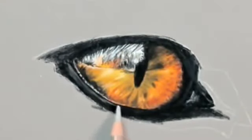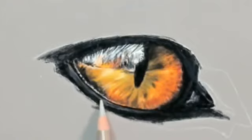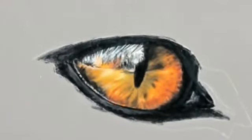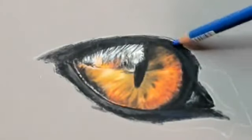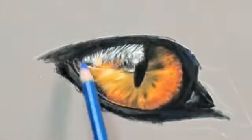Especially in these dark areas, I find it's easier to just block that black in and then come back in with that bit lighter colour over the top. It's even got some blue in there. I like to add a bit of blue into my black areas. It's just nice, adds a bit more colour into it.